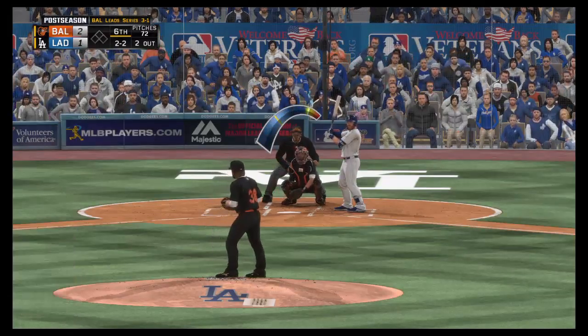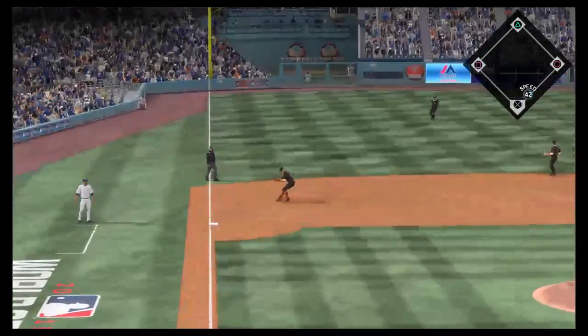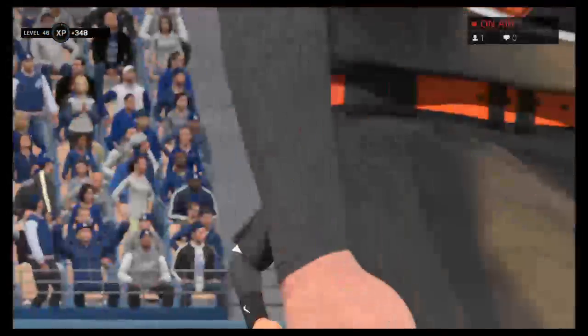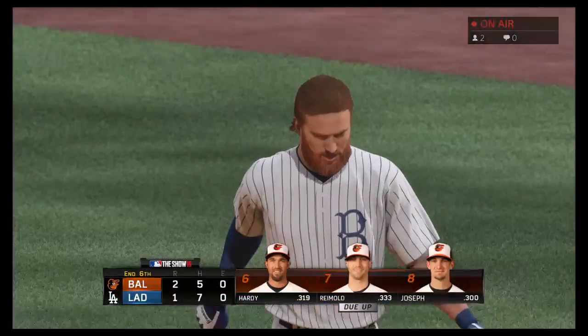Ready on 2 balls and 2 strikes. Here it comes. Hit to third. Throw in the dirt, but a good scoop at first saves an error as this side is retired. Nothing doing for the Dodgers here. They're down 2-1.